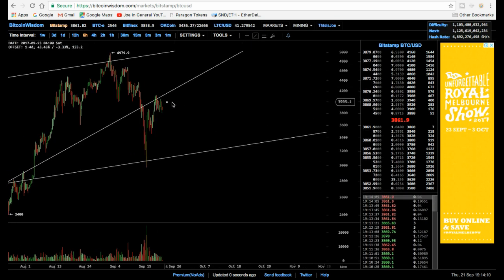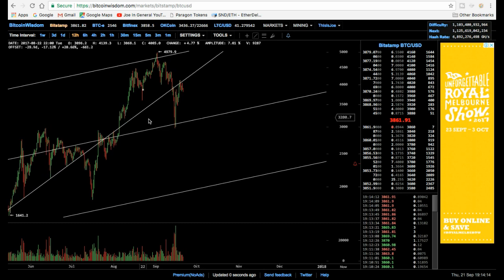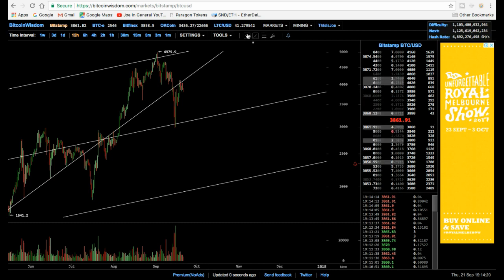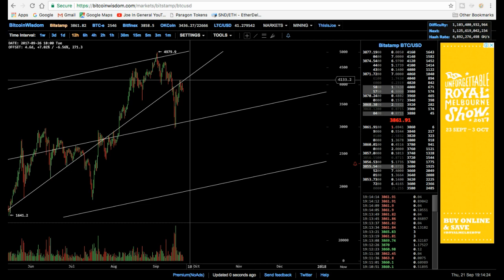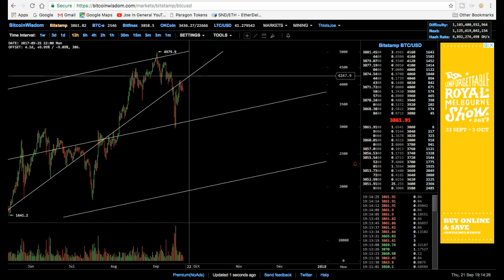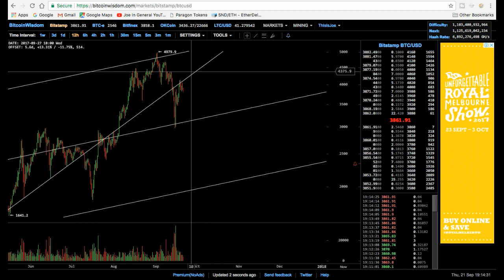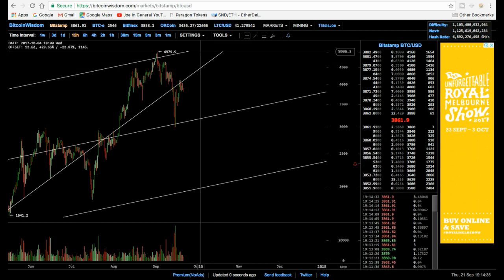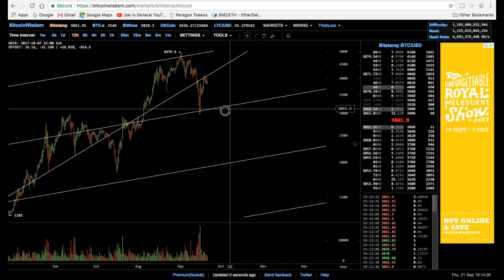Could we come back to test again the bottom end of this trend channel? Yeah, that's possible, but I think more likely than not, so more than a 50% chance, we will very soon rise above and go above this micro trend line right here to hit those newer highs, and obviously eventually break the $5,000 level.